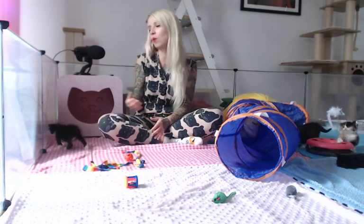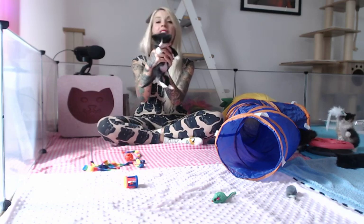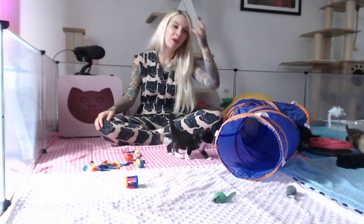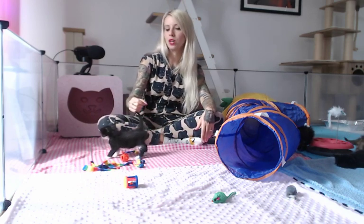until they're old enough to be adopted, which is 8 weeks. Like I said, these guys are 6 weeks old, so they are not old enough to be adopted yet. So pretty much they just hang out here and grow nice and big, and I play with them and I feed them and I just make sure they're healthy. And then once they're 8 weeks old, they can go to their home.